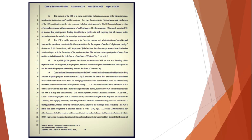36. The purpose of the IOR is to carry on activities that are pias causas, or for pious purposes, consistent with the sovereign's public purposes. Internal governing regulations are required for pias causas, and so on. The IOR cannot change its rules of internal governance without permission and final approval by the sovereign.